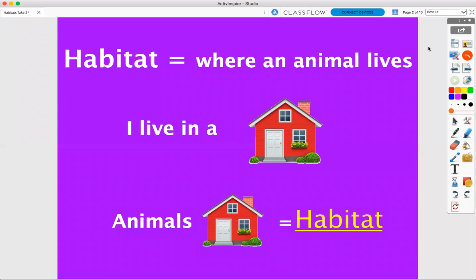All right, everyone. Thanks for talking with me about habitats, where the animals live. And now it's time for you to go out and explore, read different books, look at different pictures, look at some videos, and learn all about the different habitats or homes where different animals might live.